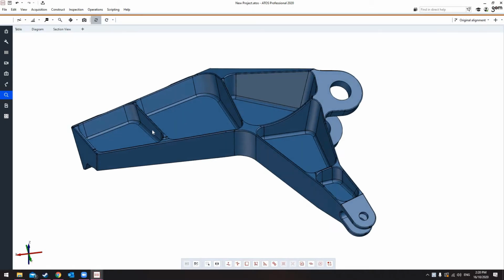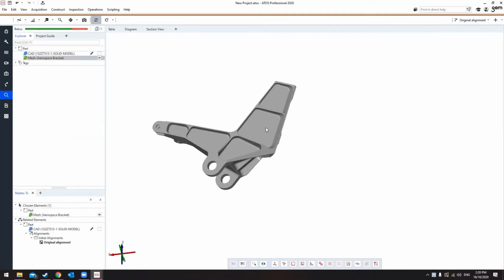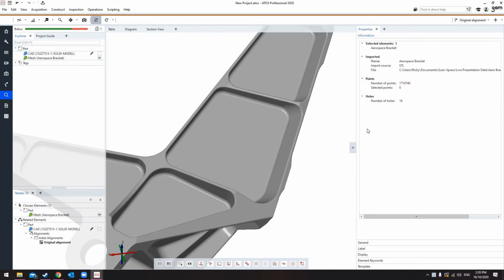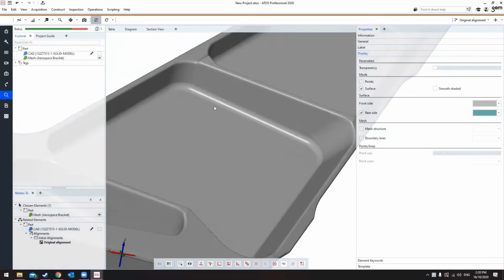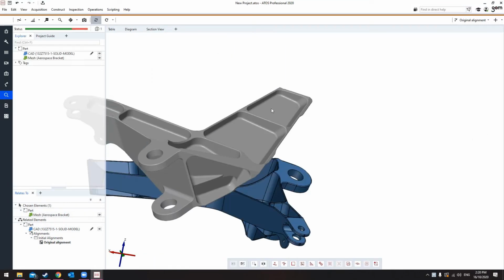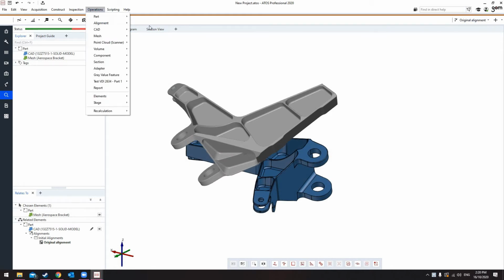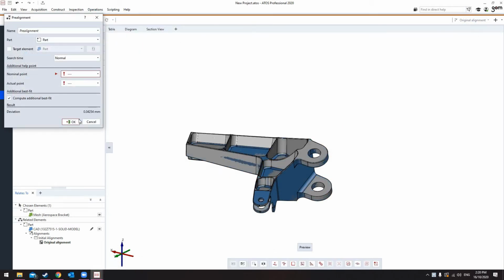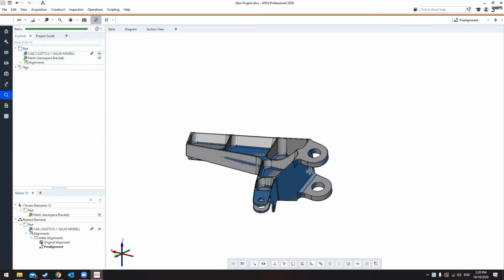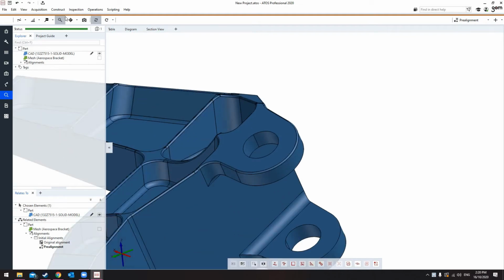Here we've got an aerospace bracket which was scanned using the Atos Q. You can see the scan data here. You can have a look at the mesh structure and see the good quality data we can capture with the GOM systems. So let's do some inspection on this part. The first thing we're going to need to do is an alignment. Using the pre-alignment function, we'll just do a global best fit of the two parts together. We can then do some localized alignment, maybe a local best fit or a geometric alignment.